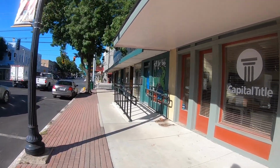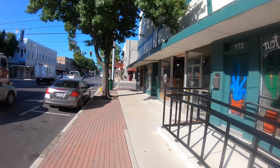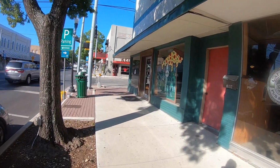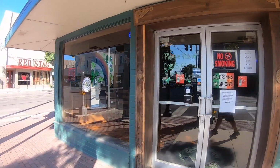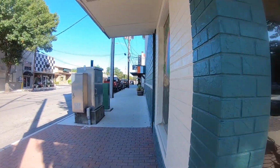All right, right over here up in the corner of North Castell and West San Antonio Street is Callahan's Pub. So not just a great place to come in and grab a beer, but they also have awesome pizza. They have some of the best pizza in town. So come on to Callahan's Pub, get you a cold brew and some good pizza.